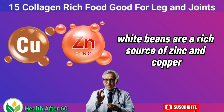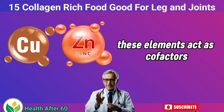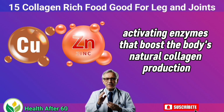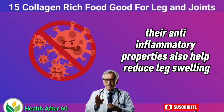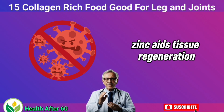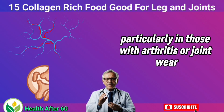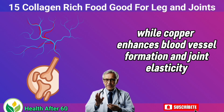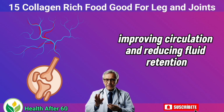White beans are a rich source of zinc and copper, two minerals vital for collagen formation. These elements act as cofactors, activating enzymes that boost the body's natural collagen production, essential for protecting joints and preventing degeneration. Their anti-inflammatory properties also help reduce leg swelling, making white beans a therapeutic addition to any diet. Zinc aids tissue regeneration, alleviating pain and stiffness, particularly in those with arthritis or joint wear, while copper enhances blood vessel formation and joint elasticity, improving circulation and reducing fluid retention.